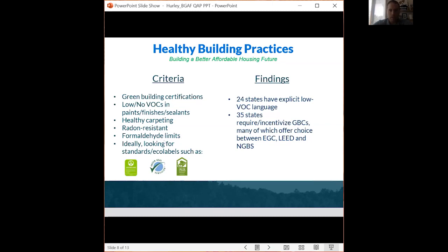Again, if a state requires or incentivizes a green building certification, that was really the first thing that we wanted to look at. We kind of saw it as that's really the goal, but allowing states other opportunity if they have prescriptive requirements in their QAP. So like Maryland, for example, incentivizes a green building certification, but they also require green label carpeting, low VOC paint and sealants, and they ban formaldehyde from their composite wood products.